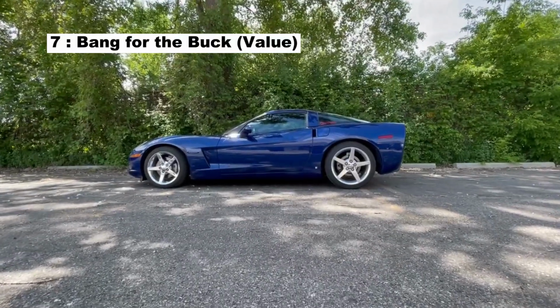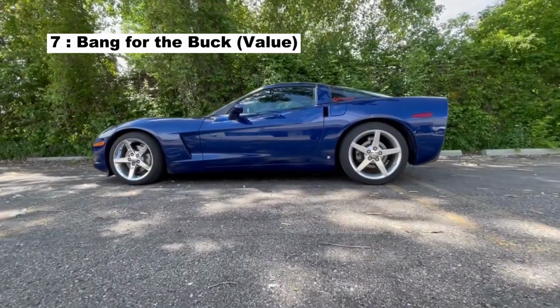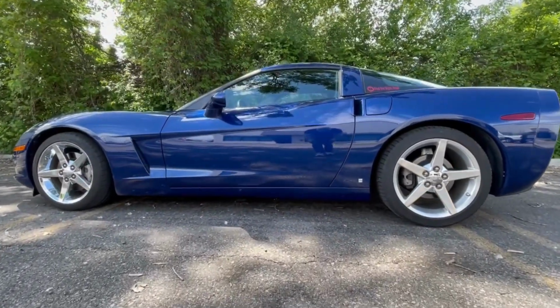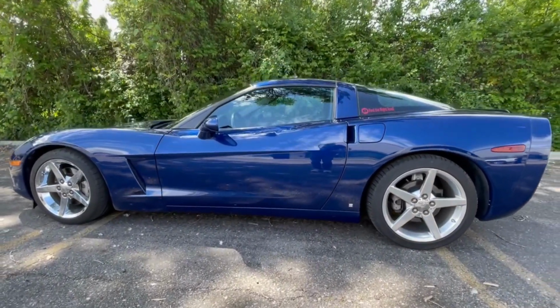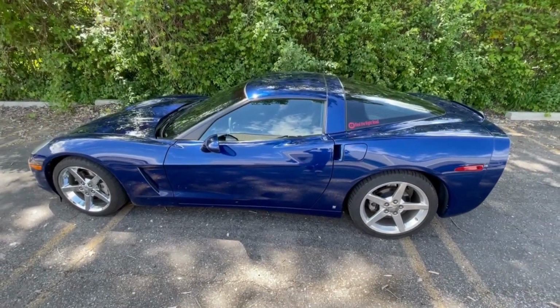And finally, number 7 is what I like to call bang for the buck. If you're in the market for a sports car, you can't beat a C6 Corvette. The early models can be found with low miles at the $20,000 to $30,000 range these days. The later models might run you in the $30,000 to $50,000.